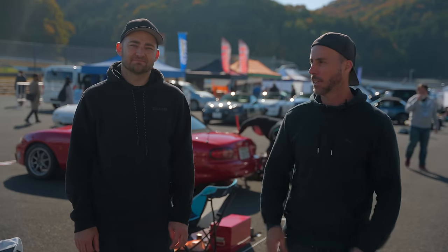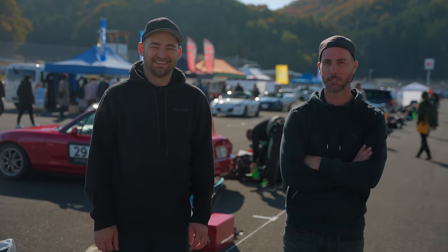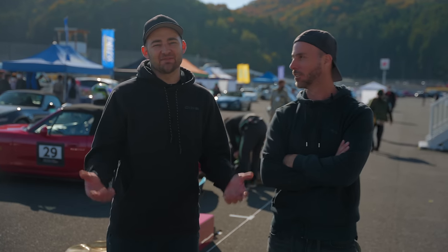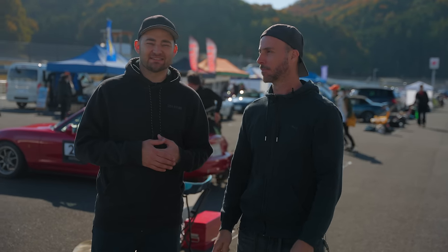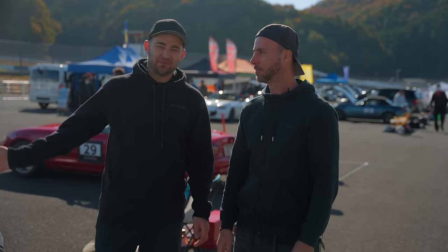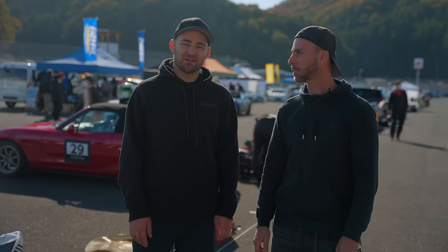So we've had a good look around the Mazda Fan Festa. It's more like a Miata Festa, isn't it? There's so many MX-5s and Roadsters here, it is out of control. It kind of makes sense because unlike the RX-7, which stopped being made 20 years ago, these have been made consistently the whole way through. So there's people with mad little track cars that are having a good day out. A couple of rotaries scattered throughout the place as well, doing demo laps and cruising around the track, which is pretty awesome.